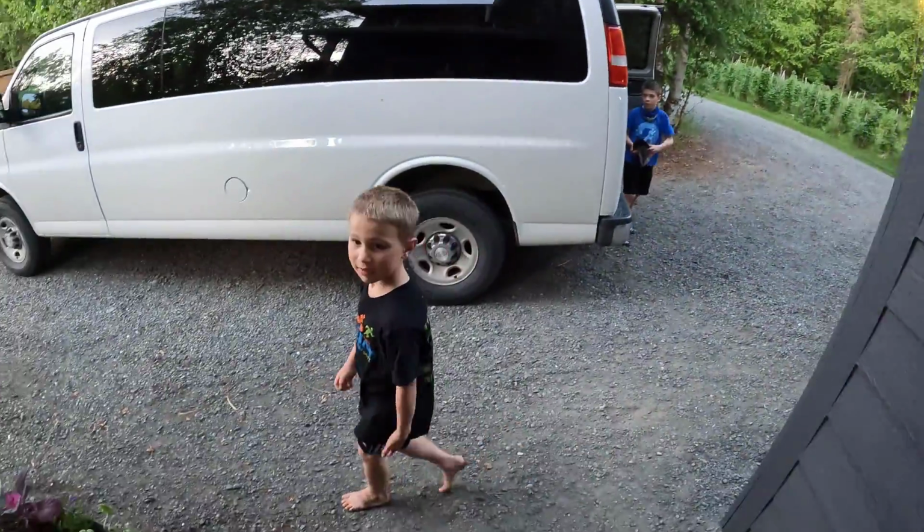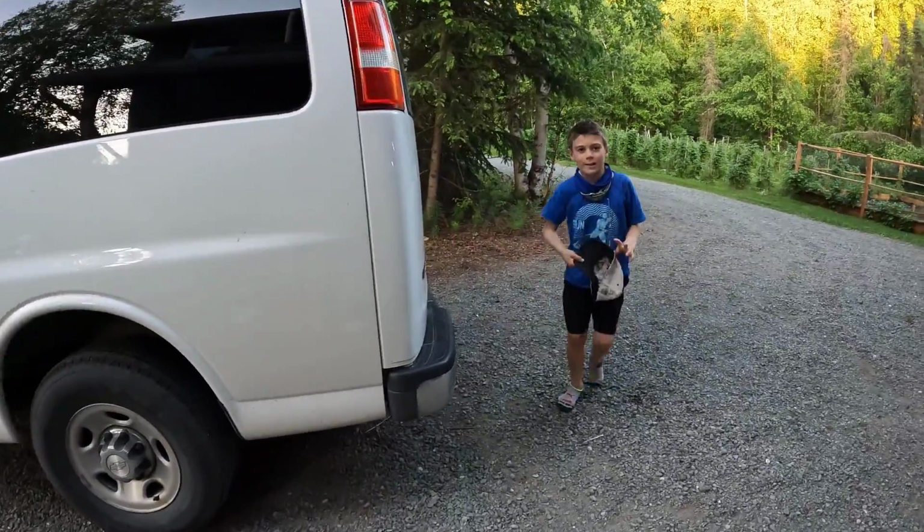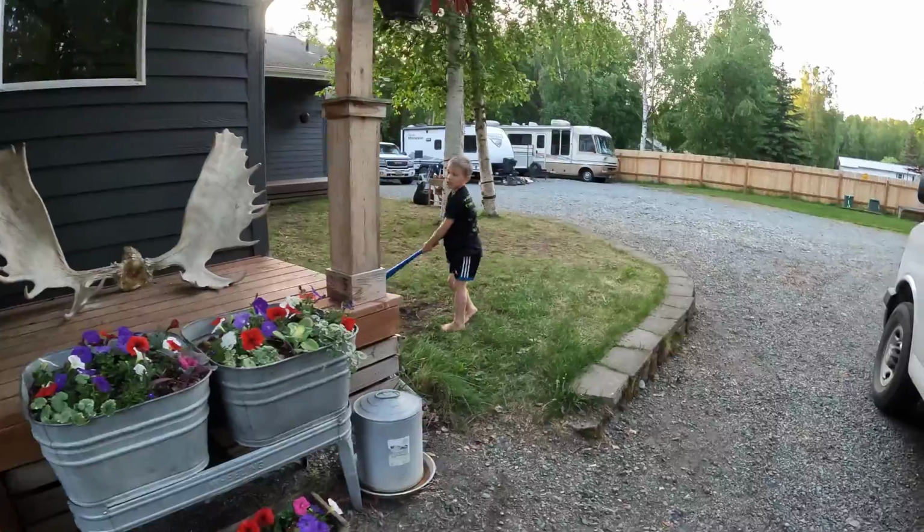It's 10 o'clock, 10:30 at night, and I'm trying to get these kids to come inside and go to bed. Hey guys, it's time for bed. It's 10:30 at night. This is Alaska kids. Grandma was telling me, you need to go to bed. Yeah, you got cool stuff to do. Come on, Everett. It's 10:30 at night.